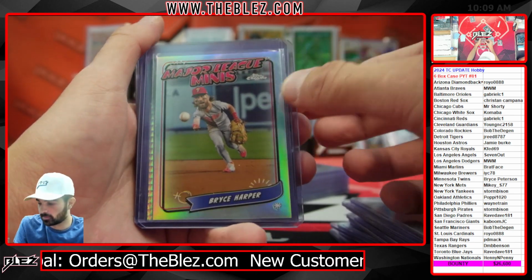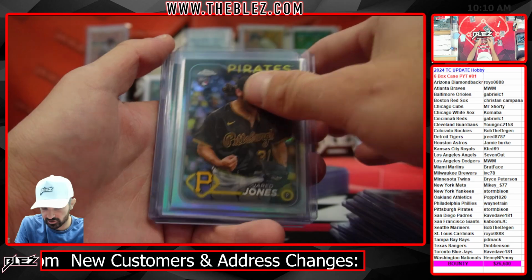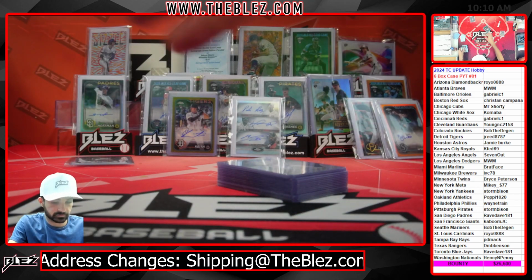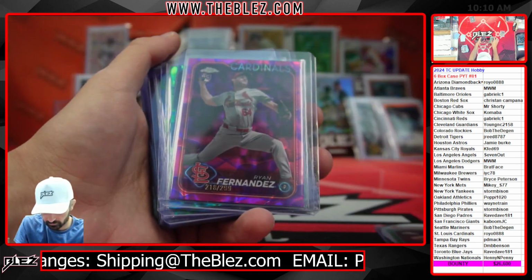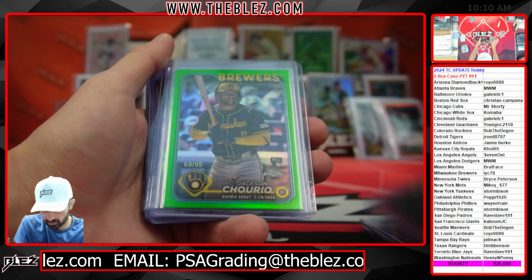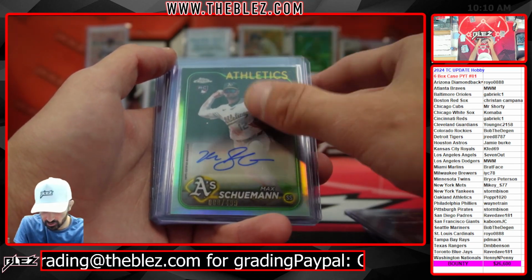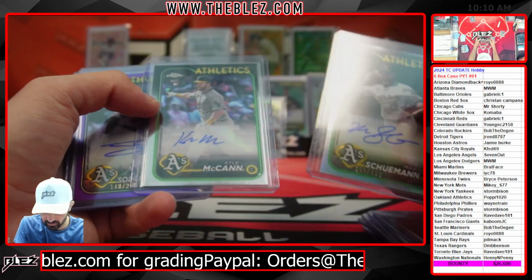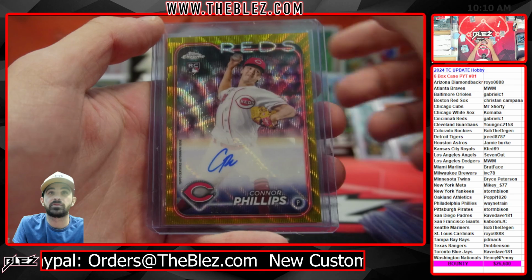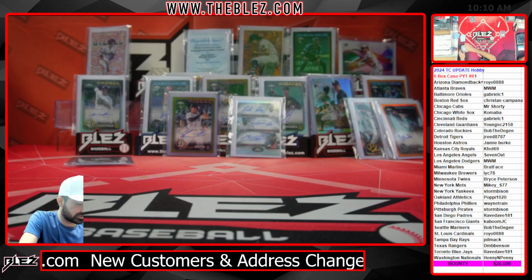Major League Minis of Harper. Variation Jared Jones. Holiday Blue, Merrill Pink, Cheerio Green. Nice run there. Autos, McCann, Schumann. Holy cow, the A's. Half the autos. Willier Blue, Phillips Gold, and Rojas. We can buy those. Congrats to the hitters.